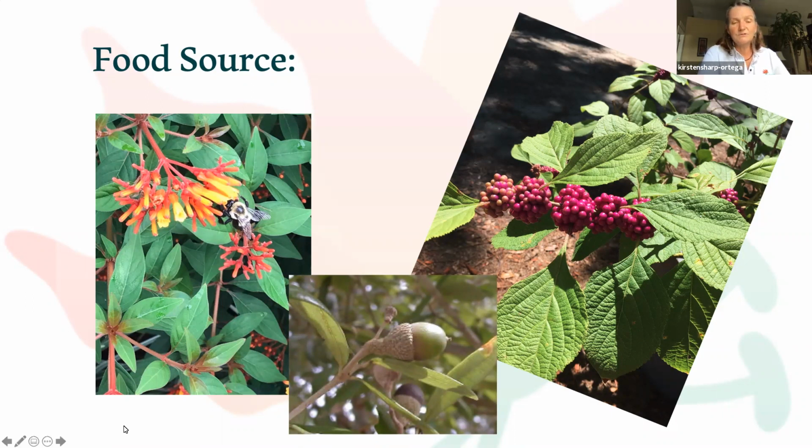Our oak trees are exceptionally important. They are a host to a lot of Lepidoptera, which are butterflies and moths. They are actually one of the most important trees. So, when people say they want to cut down an oak tree because it's messy, I just tell them that I think it's 455 species of butterflies and moths that use just one oak tree. So you can imagine the amount of birds you're going to be feeding from one oak tree.